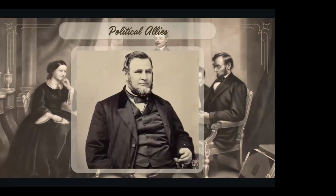The Lincolns also collected photographs of Abraham's political allies, such as this photograph of David Davis. Davis was part of the team of people that helped to get Abraham nominated as the Republican candidate for president in 1860. He would go on to be the executor of Lincoln's estate after his assassination, and someone Robert Todd Lincoln would turn to in difficult times.